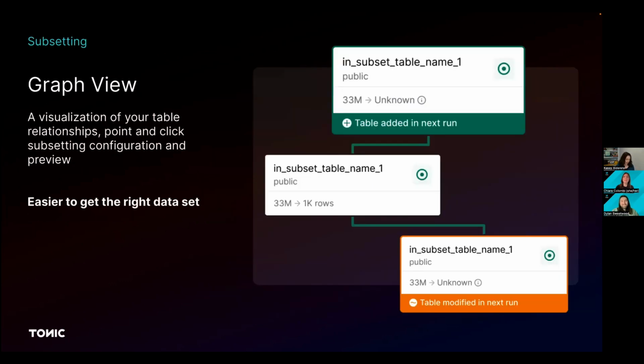The other big feature I'd like to start talking about is subsetting graph view. Quite simply, it's a visual representation of your tables and the relationships across them. So foreign keys, how they make one table related to another, all with the purpose of getting to that destination, that right output.